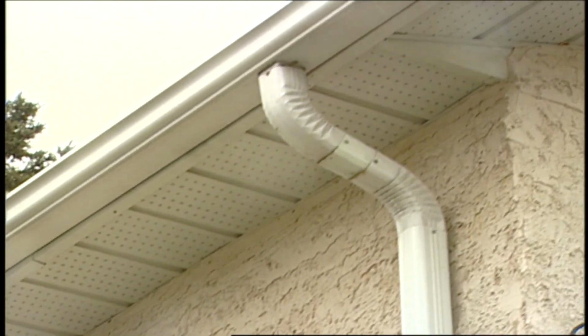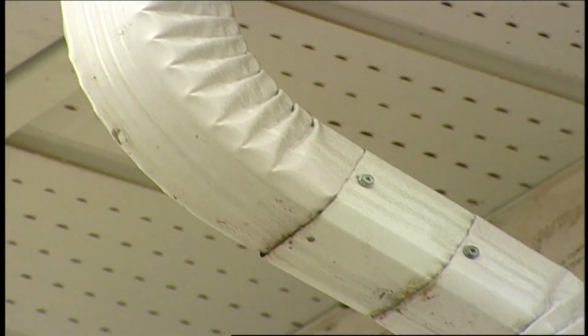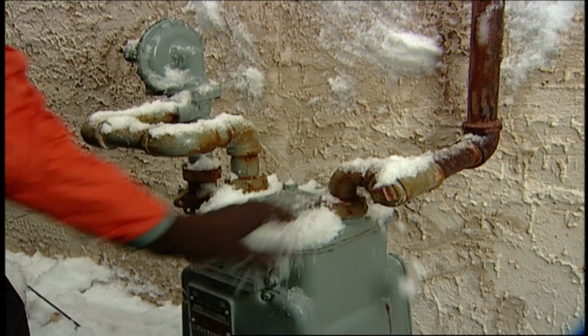While you are checking your vents, it's a smart idea to repair any faulty eaves troughs to prevent ice and melting snow from dripping onto your natural gas meter. Ice buildup on your meter can cause the pressure regulator to malfunction and allow excess gas into your home.